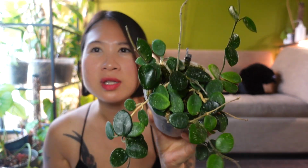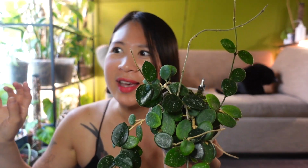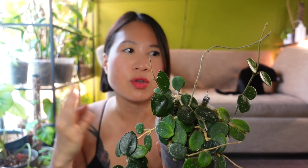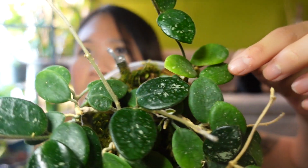And I actually have multiple Matildes in multiple different areas, because I just want to try to figure out where it would be the happiest. And right now in the grow tent, not right underneath the light, but more pulled away, is where it's being really happy. And now that things are getting hotter, I think it's really responding to the warmth and the heat. But yeah, I'm just so in love.